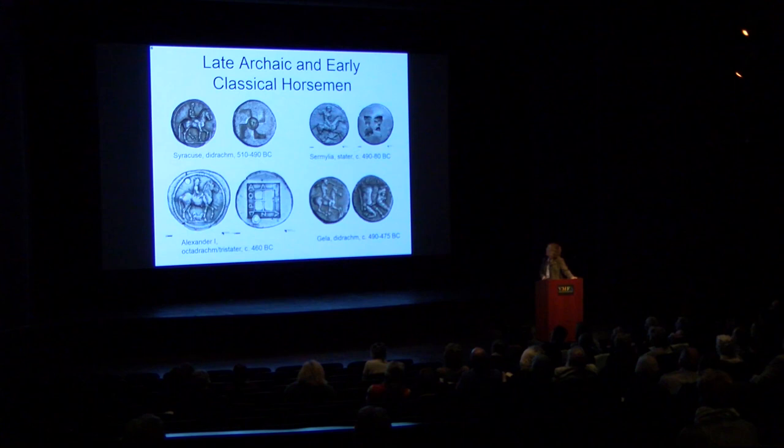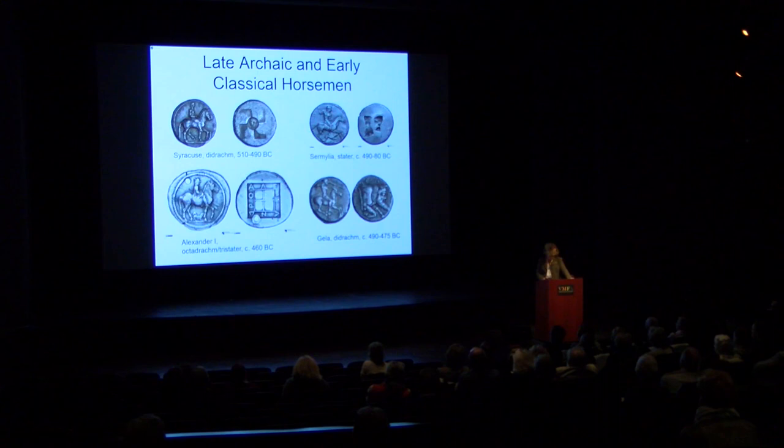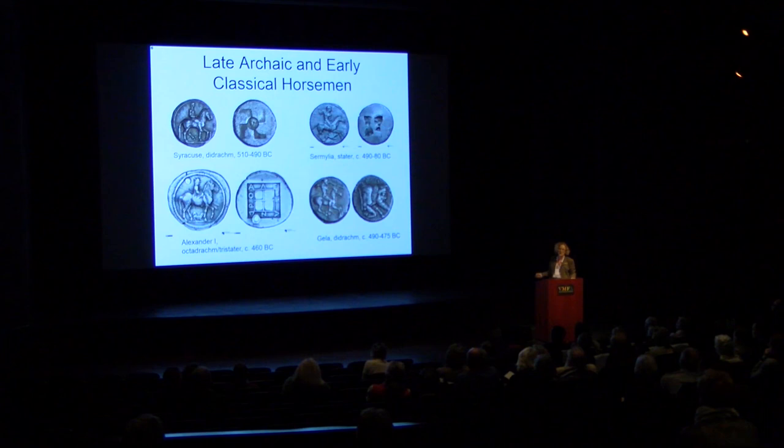In the late archaic period, more elaborate scenes, not just a single animal, are shown, and they begin now. The motif of the horseman, sometimes armed with a spear, becomes increasingly popular, and the cities or regions that issue coins with this scene are from about 520 to 460 BC. Here on the slide we have Gela, Syracuse, the Macedonian king Alexander with this little cute dog, as well as Samelia, again with the dog motif.